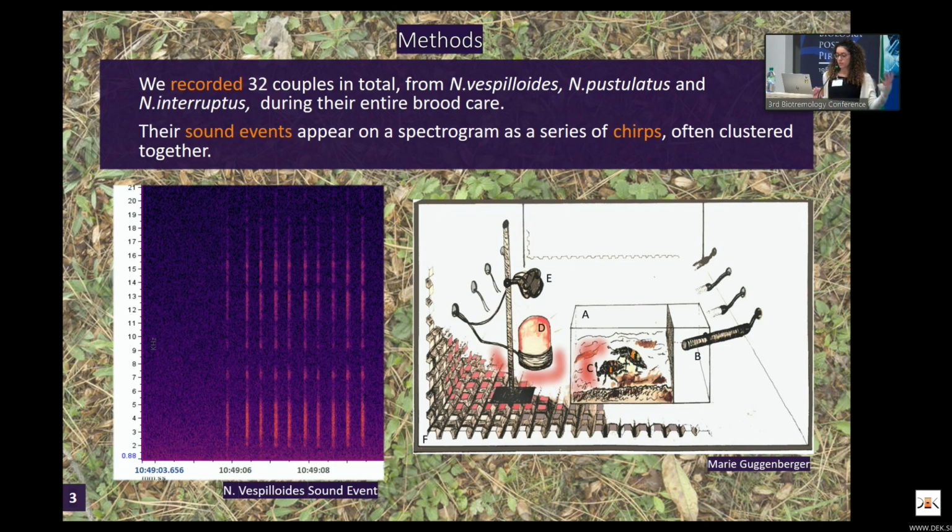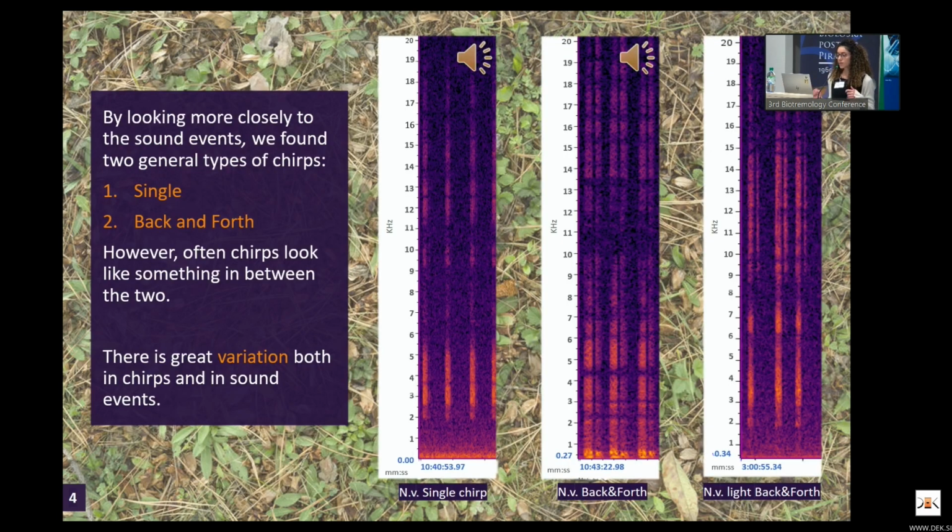However, not all sound events look exactly like this, and by looking more closely, we could tell apart 2 different types of chirps, what we call single and back and forth. Back and forth, both if you look at it and also if you listen to it, I hope you can listen.